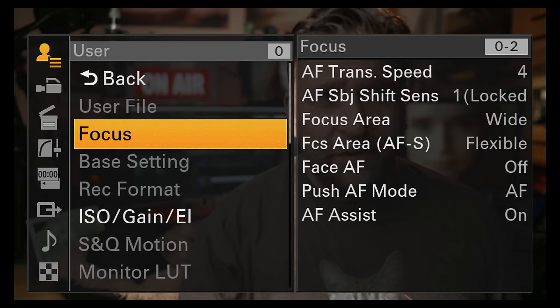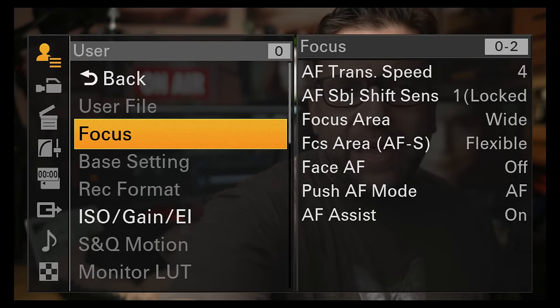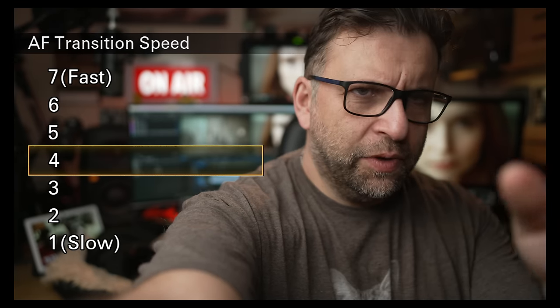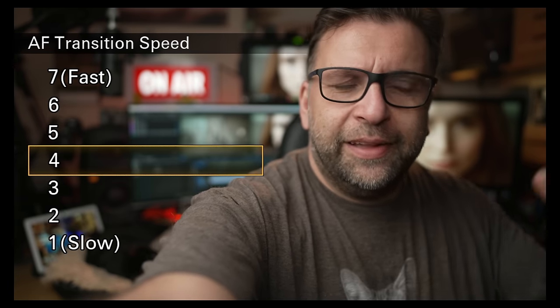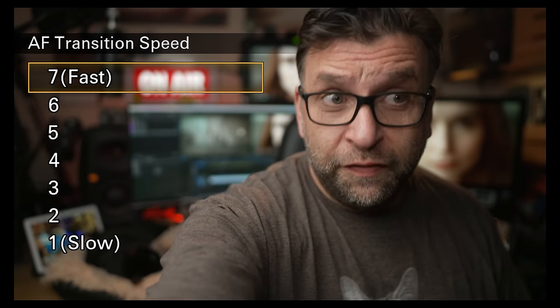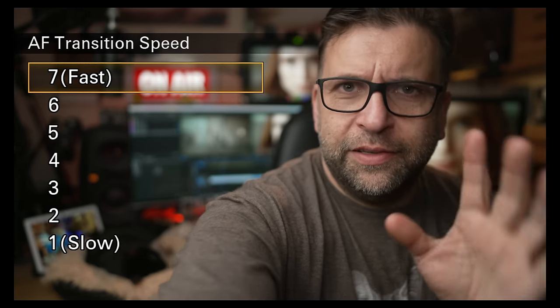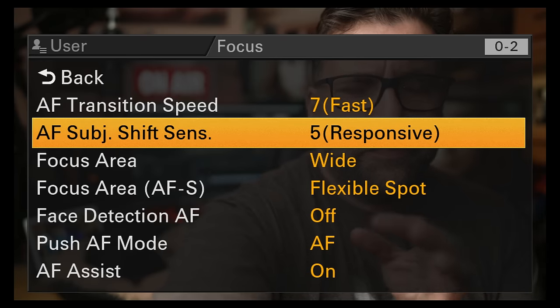So these are our key focus settings. We have the transition speed, the sensitivity, the area which it scans. The transition speed is how fast the motor will react. So forgive me if I keep looking over at the screen because it's where the menu is on my monitor on the Ninja 5. So I have it set to 4 right now. You can see the difference if I have it set to fast. But what's important as well is the sensitivity to knowing when it's moving. So let's go to responsive.